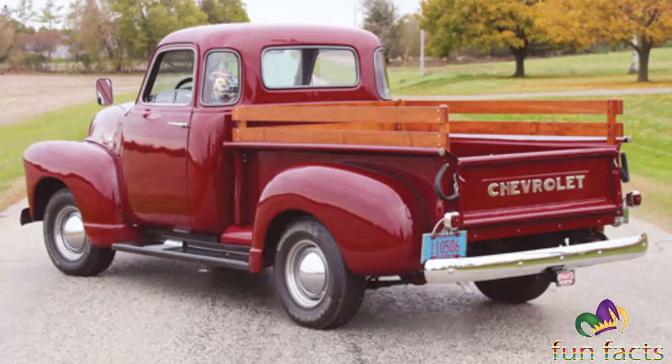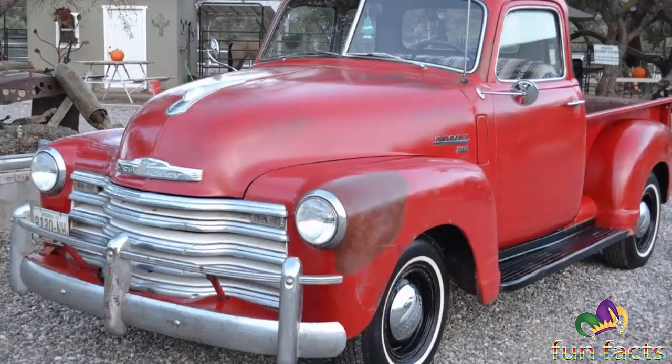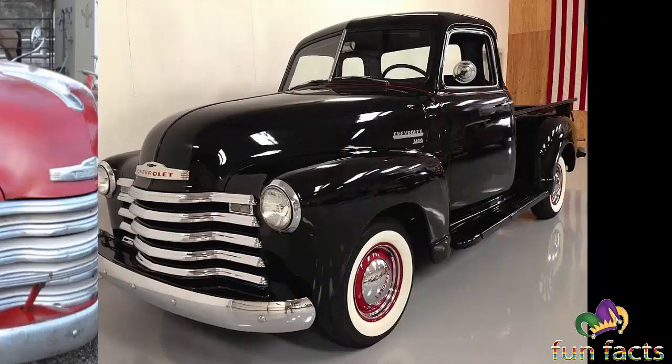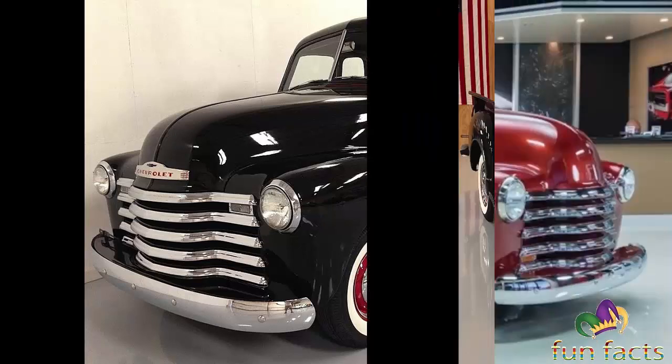Once you've found a 1950 Chevrolet pickup truck to restore, the next step is to begin the restoration process. This can involve disassembling the vehicle, cleaning and repairing the parts, and then reassembling it. You'll also need to paint and finish the vehicle to protect it from the elements. The cost of restoring a 1950 Chevrolet pickup truck can vary greatly depending on the condition of the vehicle and the parts that are needed. You can expect to spend anywhere from a few hundred dollars to several thousand dollars on the restoration process.